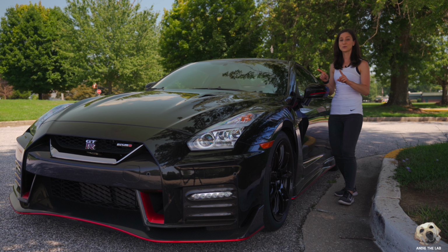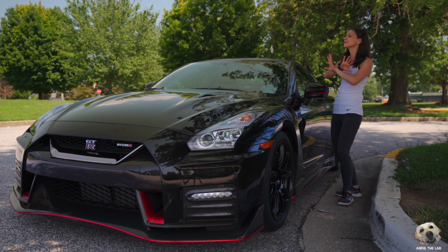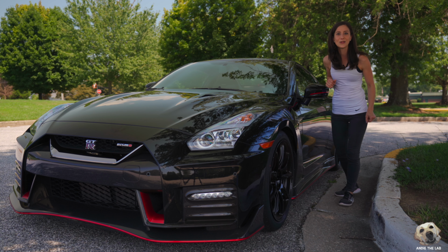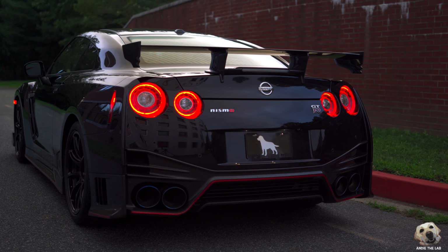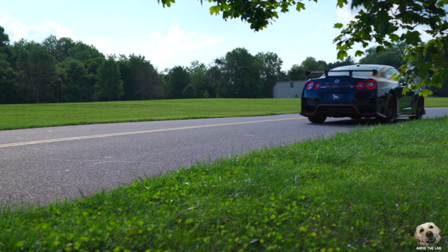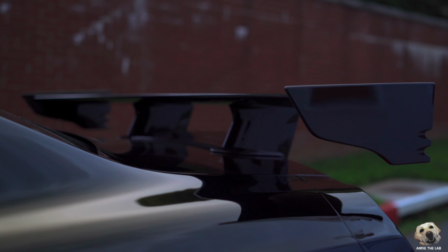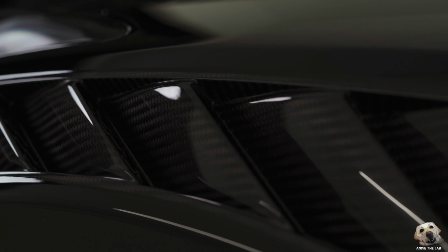And new for 2020, Nissan really focused on weight savings, and they included carbon fiber all over this GT-R. The front and rear bumpers, and that red detail really makes it pop. The rear spoiler, do you see the size of that? It's like a surfboard. The front fender, which by the way is designed like the GT3.